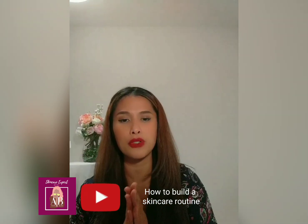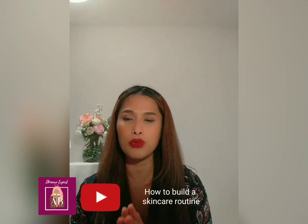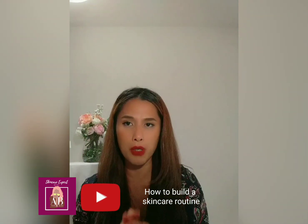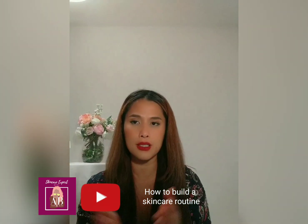The second thing I'm going to talk about is vitamin C. Vitamin C is another antioxidant product, and it can help brighten dull skin and decrease dark spots. As you continue using it, you will see those dark spots slowly disappear.